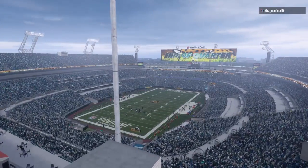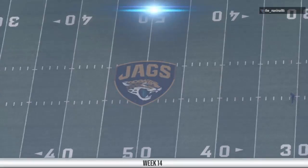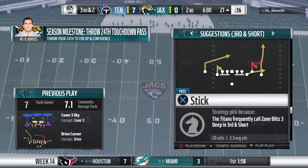Alongside the former defensive back Charles Davis, I'm Brandon Gaudin. It's Jaguar football as we begin quarter number 2. And they're driving, but they come up on a 3rd and short here.